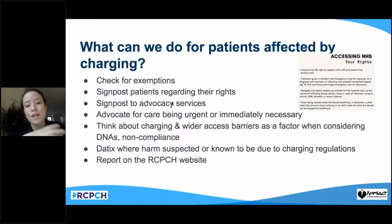So it's not really a money-making exercise, and they spend quite a lot on the admin, but they're obliged by the Department of Health to continue charging. But obviously trusts have lots of other conflicting obligations. They have an obligation to be maintaining the healthcare of their patients, and they have obligations about discrimination. So if we don't evidence that harm is occurring to hospitals, then they can't challenge these regulations and think about balancing their obligations in a different way.